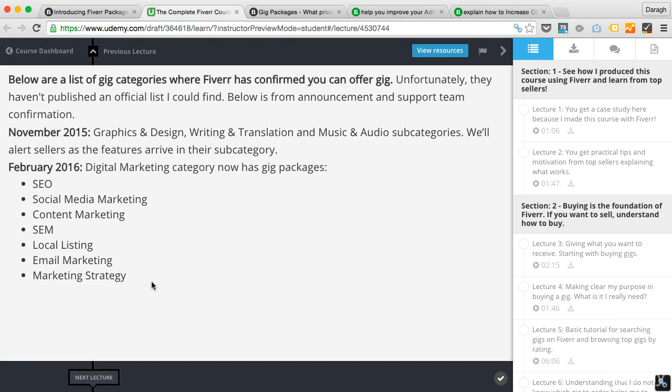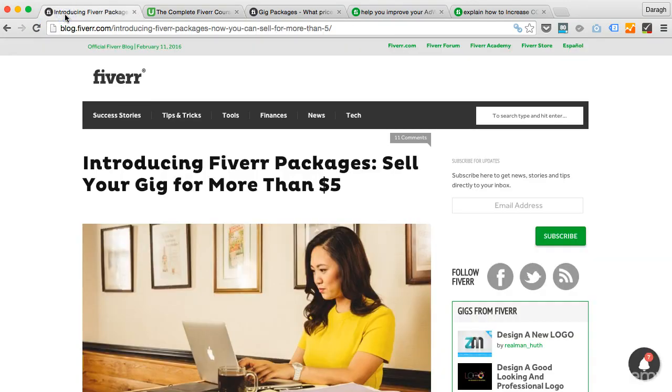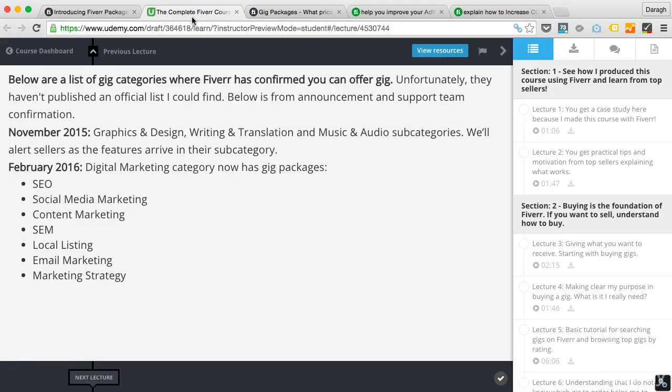There doesn't seem to be any roadmap. I've asked the support team about when it'll be rolled out to all categories. So I think they're still testing this feature, but I think the opportunity is, if you're an early adopter, you could really take advantage of this, test it out and see what works, and gain a good footing and build up a number of reviews ahead of other competitors. So that's really where the advantage is. And so what you should do is review this list that's in the next lecture, and this is where you should set up your gigs so that you can take advantage of this.